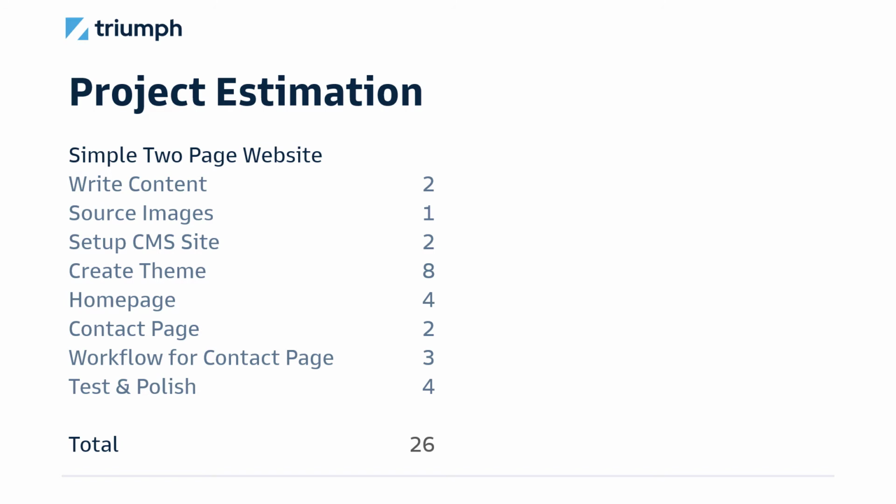But if we want to do a 3-point estimate, we're going to take these same numbers, slide them over, and say, hey, these are our most likely hours that it's going to take to do each of these things. 2 hours to write the content, 1 hour to get the images, set up the site. So we're going to take our most likely. That takes a lot of pressure off of us. We're not thinking, oh gosh, I have this one number and I've got to get it just right. We're just going to sit back and say, what's the most likely number for that event?